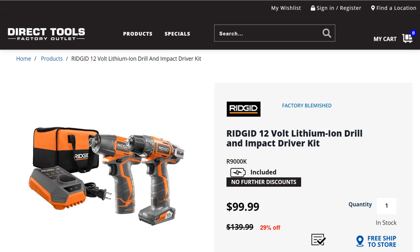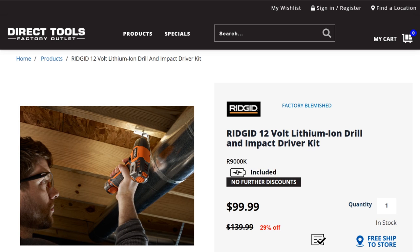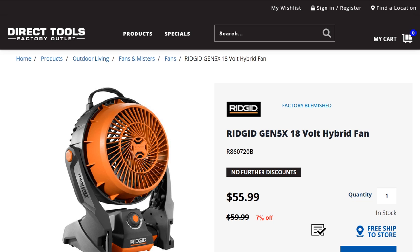But the one thing I will say as a caveat about this is that Rigid does not have a huge 12-volt tool line, which is kind of a shame because these are pretty decent tools. They're nice and small. They get into tight places. They do good work. Anyway, $100 for the pair. That's almost 30% off.